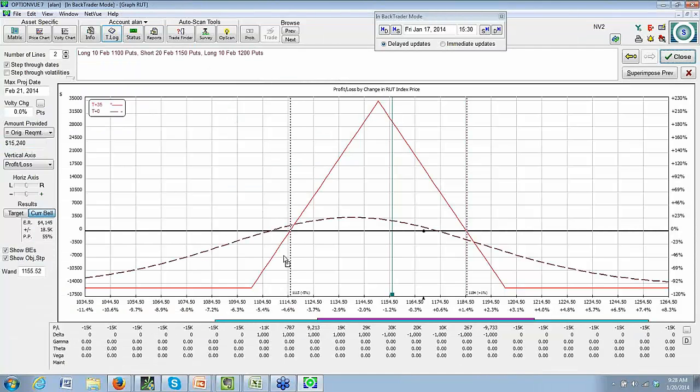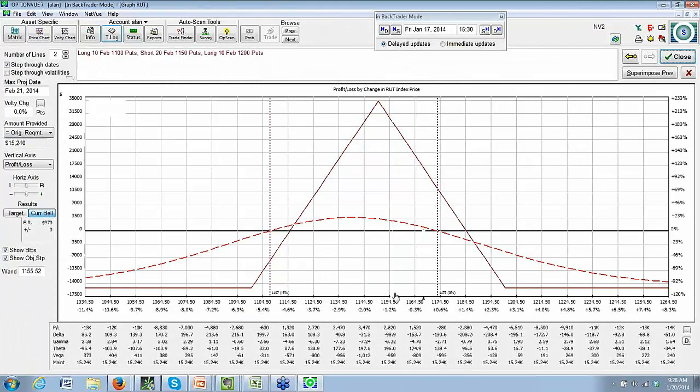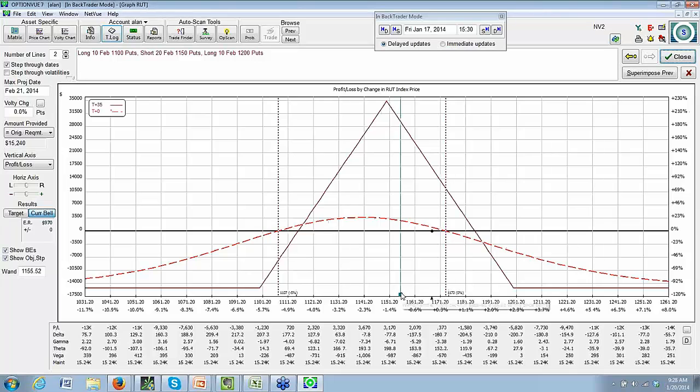Okay, so what I'm going to do is I'm going to come in here. I have my shorts at 1160. I want to know what the delta is at... I'm sorry, my shorts at 1150. I want my deltas at 1170. This right now is actually telling us to run an M3 entry.